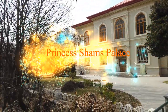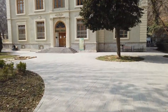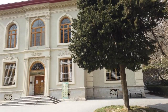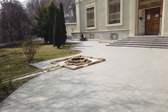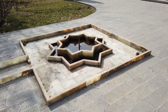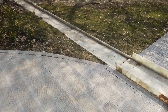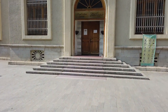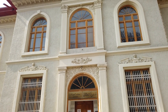Princess Shams Palace. This building belonged to Shams Pahlavi, Reza Shah's daughter. It is a mixture of Iranian and European architecture. It was built by the order of Reza Shah during 1936 to 1940. Shams Pahlavi used this building as her summer residence, and then in 1964 she sold it to Mohammad Reza Pahlavi.